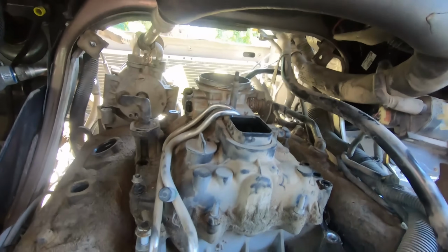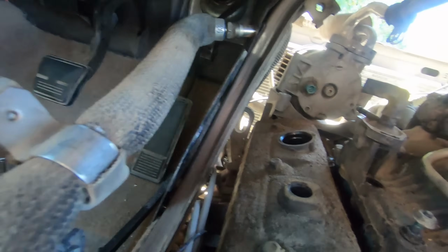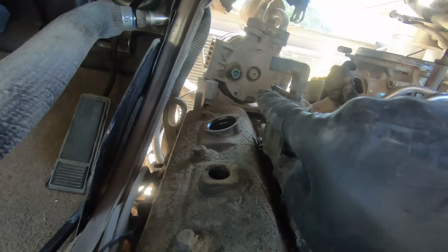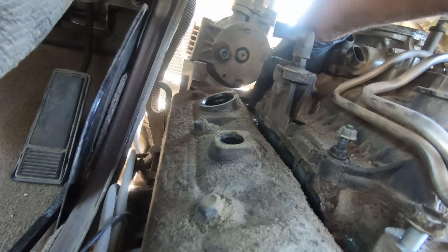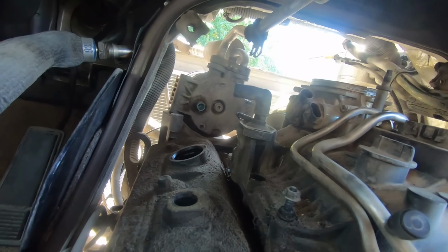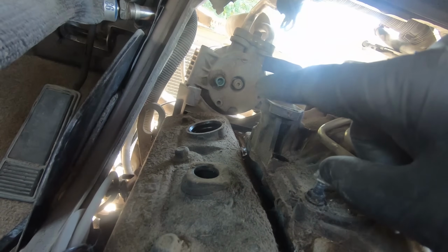All right, so we've got everything loose, including the coolant hose on the front, and we did have to loosen that bracket that the power steering and AC compressor sit on to move it forward, because it just hangs over the front bolt here, if you can see that up there. So we just had to slide it forward half an inch. We didn't have to take the very bottom bolt off the bottom corner side of that bracket.